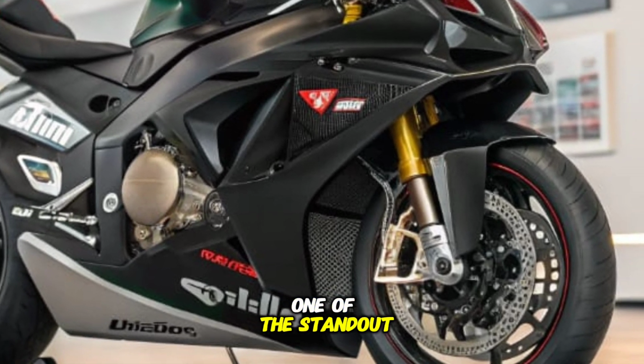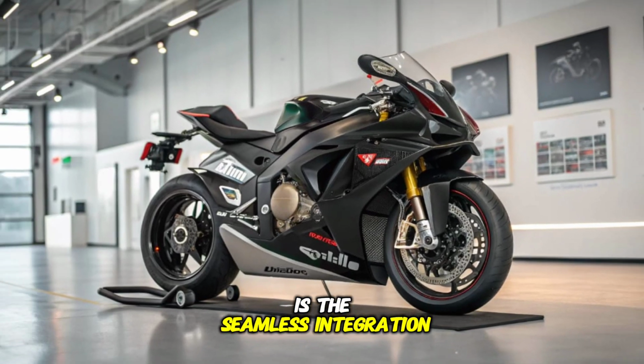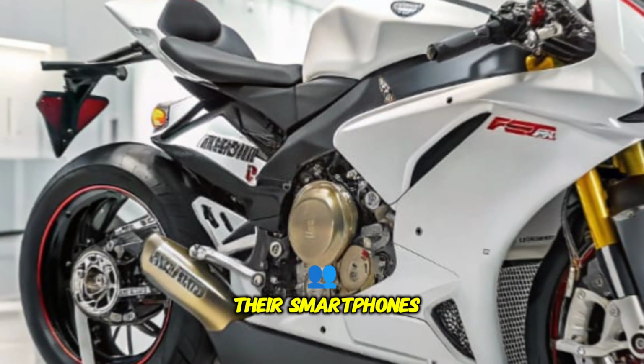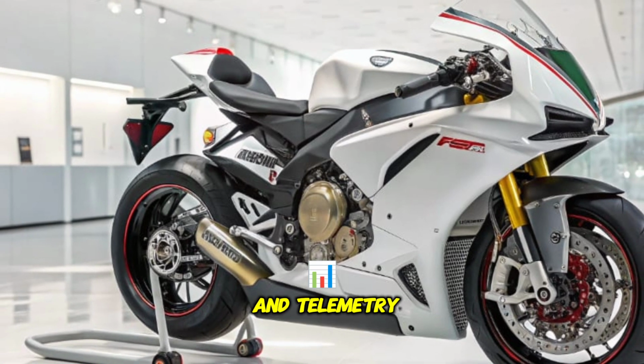One of the standout features of the 2025 RSV4 Factory is the seamless integration of advanced connectivity options. Aprilia's multimedia platform allows riders to connect their smartphones to the bike, providing navigation, call management, and telemetry data.